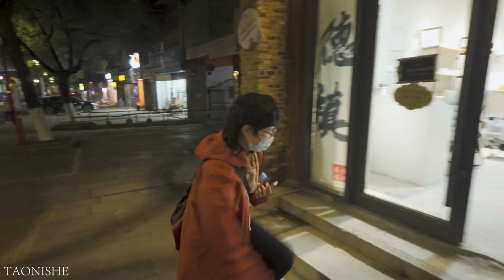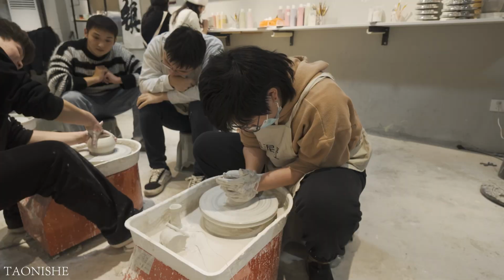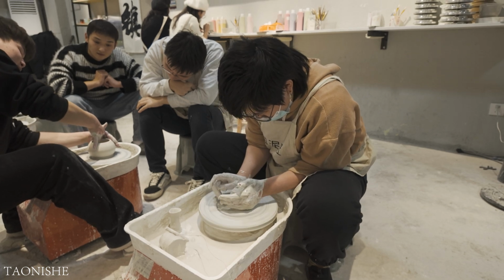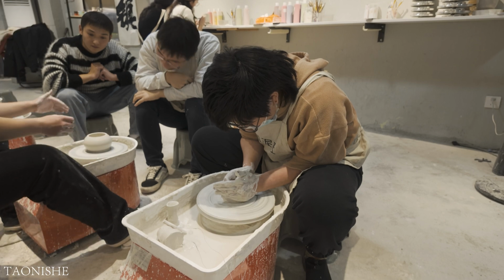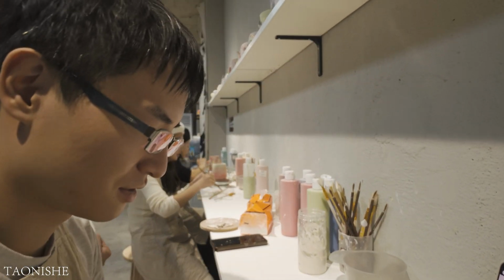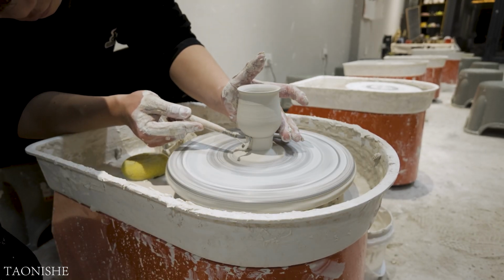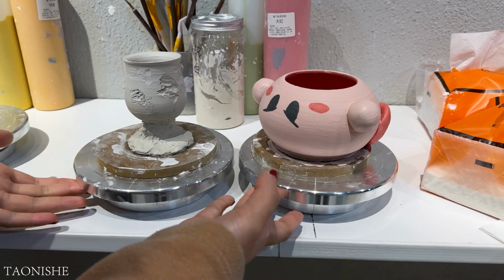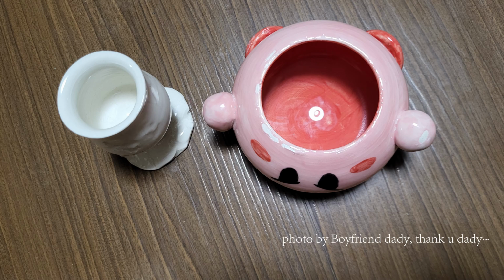On our last day, we tried making our own ceramics. Spoiler alert, I have some experience, so I got a bit creative. My boyfriend, on the other hand, let's just say the staff had to step in and help him out. But hey, here are our masterpieces, before and after.